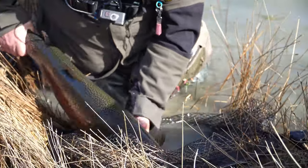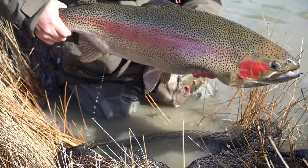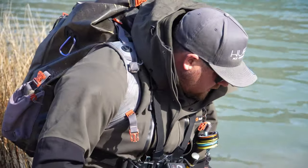First fish of the second session. Just an absolute beauty here. She's pretty angry. Might just let her go.